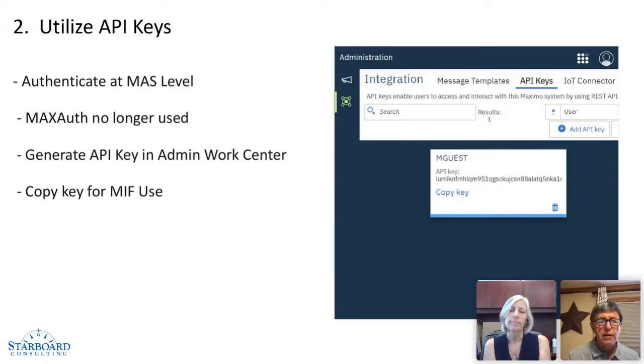Now, our primary reason for Manage when we get to the application suite is we have to, right? In MAS, the authentication isn't controlled at the Manage level, the Maximo level, it's controlled at the MAS level. So as an authentication scheme, we have to use an API key from an integration perspective to connect to Manage. That was kind of a requirement. And like you said, that is the option you'll use for integration when you move to MAS.